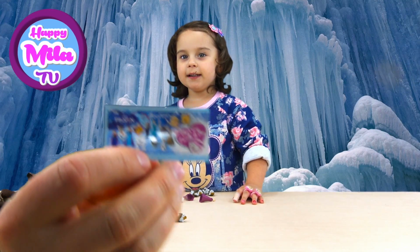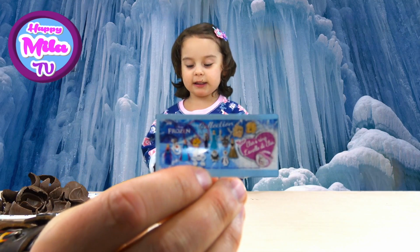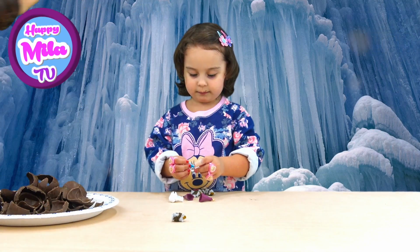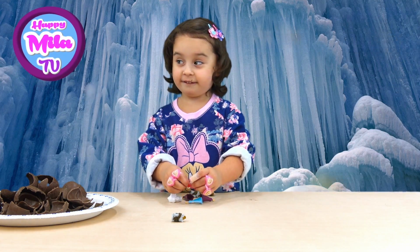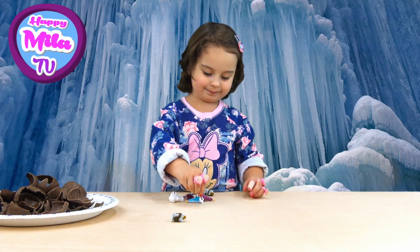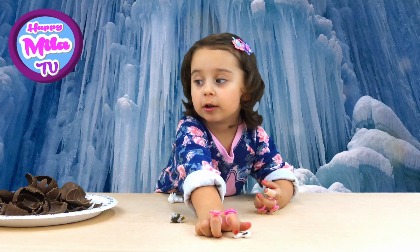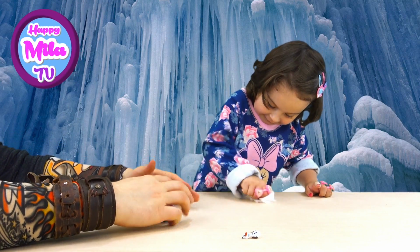So, if you can see, here you can see all the toys that you can find in this series. It's Elsa, Olaf, Anna, then the snow monster, then again Anna in a different dress, and the deer. I don't remember his name. What was his name? So all the different. Yeah, and the chocolate. Wow, so many.